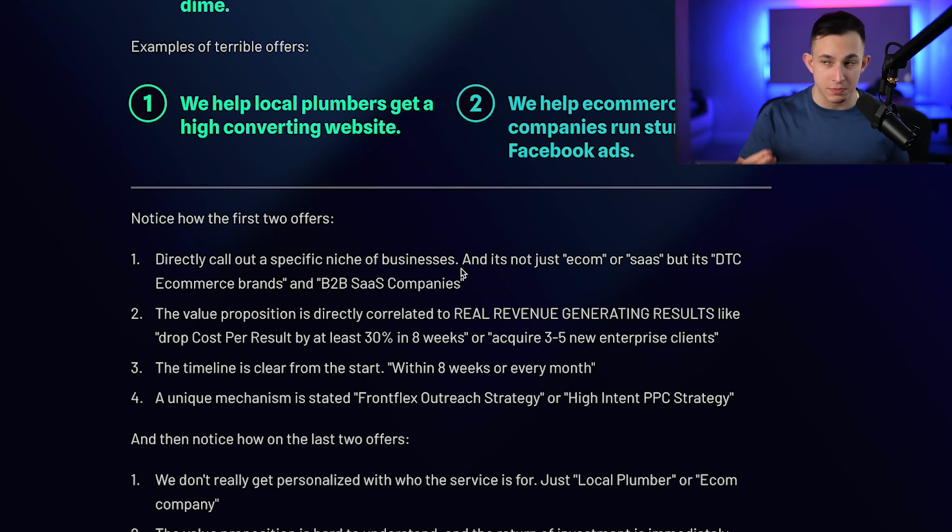It's a real metric. People understand what you're talking about when you speak like this. Okay. Then the timeline is clear from the start, right? If you remove all of the uncertainty from making a decision, no one will have to think about it. This is one of those things. When you say within 8 weeks or every month, people know exactly how much time it'll take to achieve said result. Okay. And that's going to make a big difference, because when everything is clear, there is no reason for them not to want to work with you.